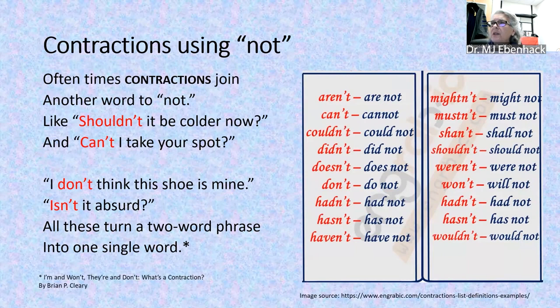So let's just look at on the right side here and go over some of the words that are created when we contract another word to not. So are not becomes aren't. Cannot becomes can't, could not becomes couldn't, did not becomes didn't, does not, doesn't, do not, don't, had not, hadn't, has not, hasn't, and have not, haven't. So those are the ones that you will see the most often. But then there's a few others.